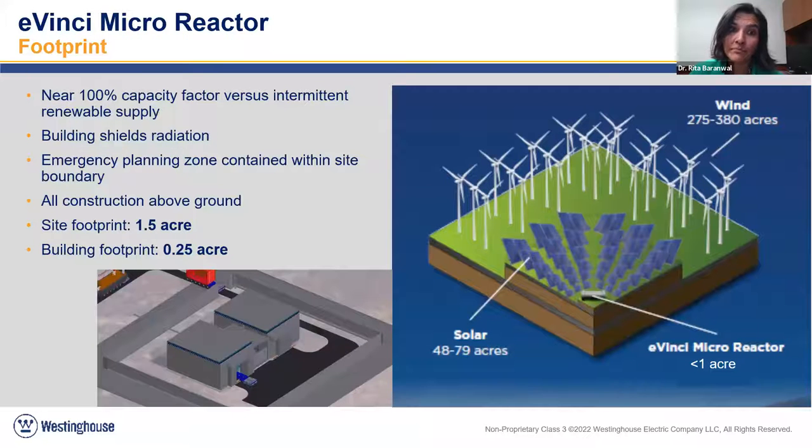The footprint, I think this is important when we do talk about reactors compared to our partners, wind and solar. An eVinci microreactor requires a footprint of about 1 acre total for the site. The building itself is about a quarter acre. The amount of output from a reactor of this size would require about 40 to 80 acres of solar photovoltaic panels, about 300 acres of a wind farm. So the footprint of this reactor also is quite a bit smaller than our partners.